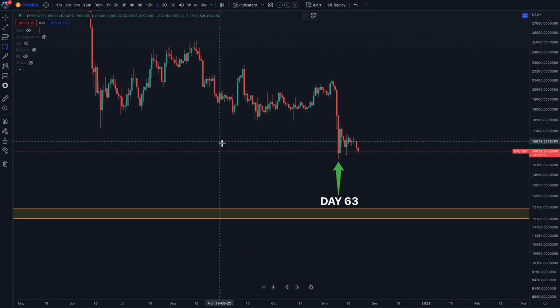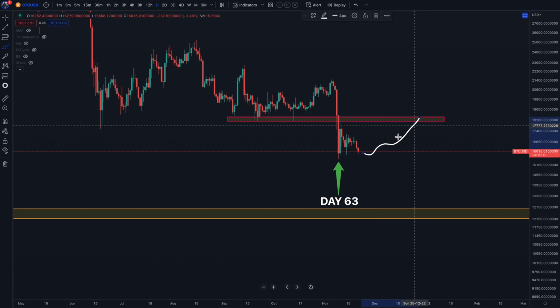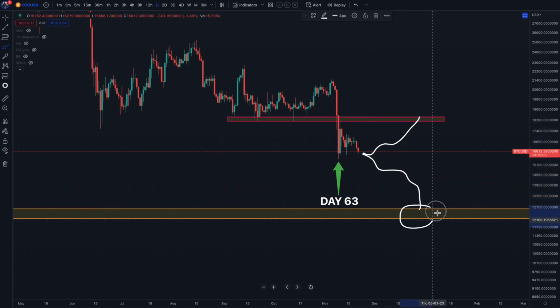And finally, I'm going to be having a look at the two critical levels which Bitcoin now has to decide on in terms of the direction it wants to go. And as per the title of the video, will we go to the 18,000 from its current levels, or will we make our way down to the 12,000 which everybody seems to be expecting?